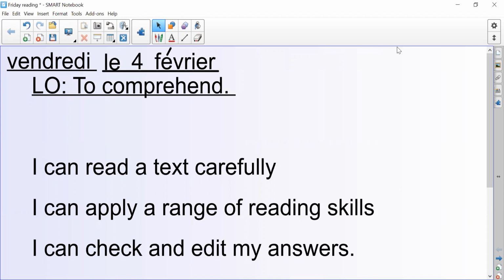So we're going to comprehend today, to make sure we can answer a range of mixed questions from a text. To do this, we will be able to read the text carefully, apply a range of reading skills, and check and edit your answers. It's really important that you are checking and editing and making sure you get your answers correct. Really look at the text.